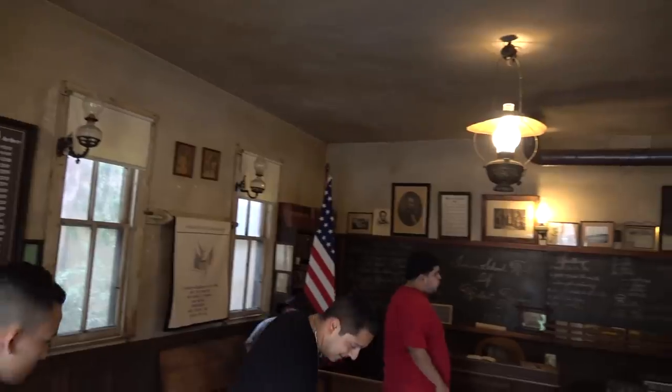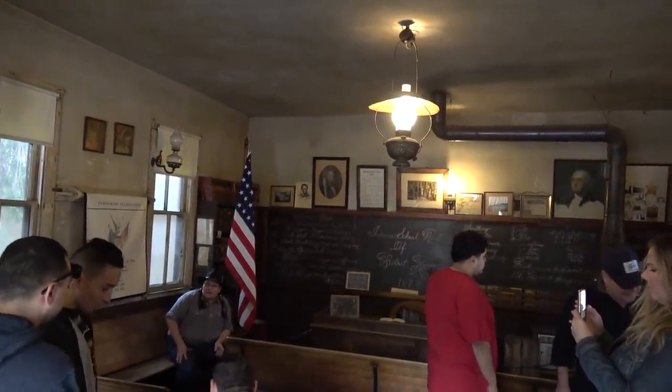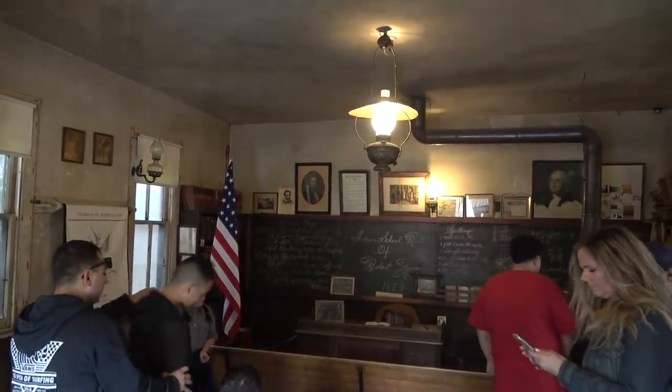Now the schoolhouse here is 141 years old. Mr. Knott purchased this building in 1951 at auction for $253.58. Crazy to think that the old schoolhouse there is 141 years old. Crazy, I'm loving the history of it all. And the fact they've actually got members of staff placed around, telling you the history of the buildings and the park, it really is fascinating.